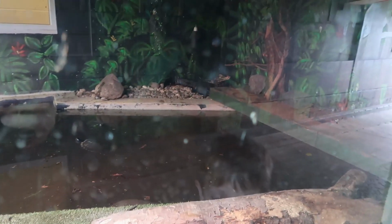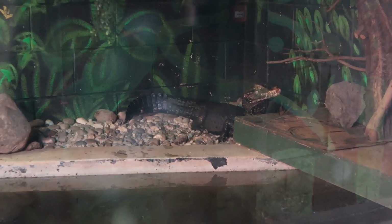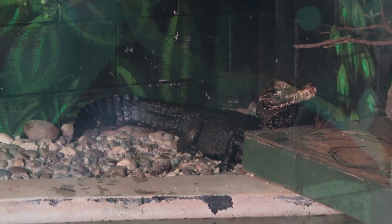There's a crocodile. No, there isn't. There is. No way is there a crocodile. Let's have a look. There's a crocodile. It's a caiman, which is kind of like a crocodile. Oh, another one. There's another caiman in the water. And there's more than two.